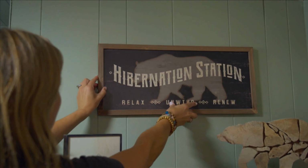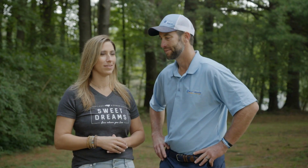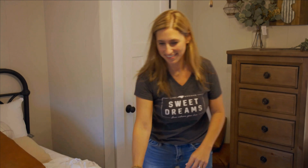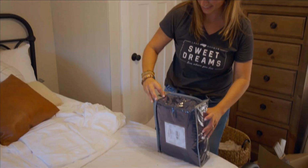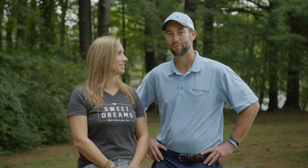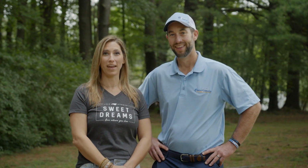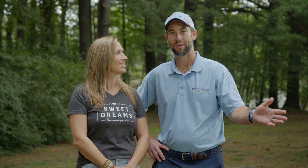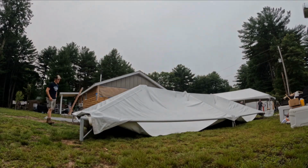I think my favorite piece of furniture that we brought is the queen bedroom. I was going to say the same thing. Yeah, I just kind of want to run and jump in that bed right now. It looks so comfortable. We're really glad we got to see the before pictures. It's quite a transformation from the before pictures. So we can't wait till the family shows up for the reveal today, because it is night and day.